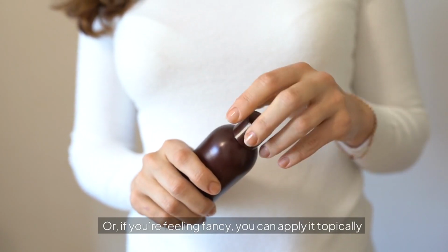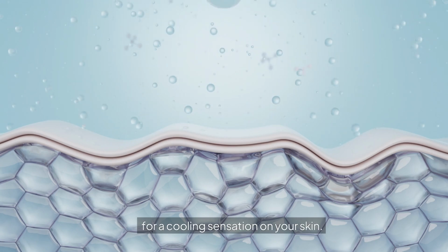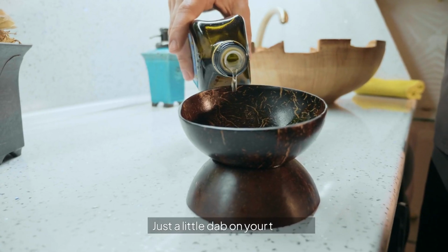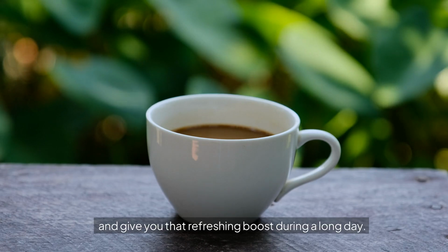Or, if you're feeling fancy, you can apply it topically, but make sure to dilute it with a carrier oil first, for a cooling sensation on your skin. Just a little dab on your temples or the back of your neck can help relieve tension and give you that refreshing boost during a long day.